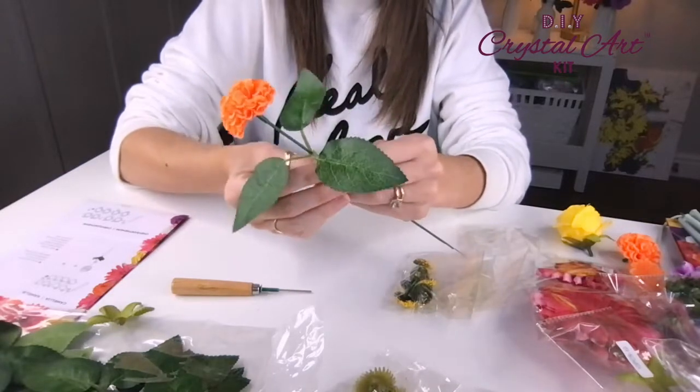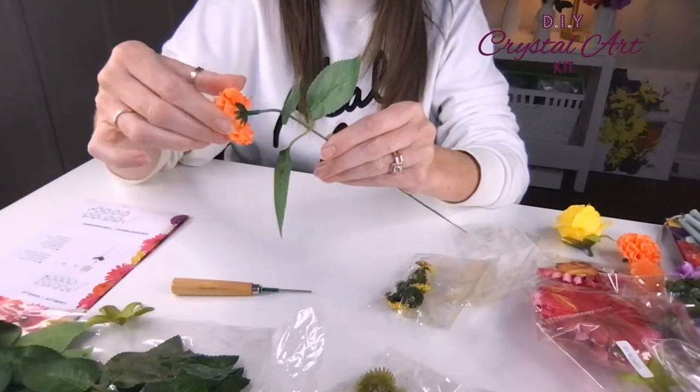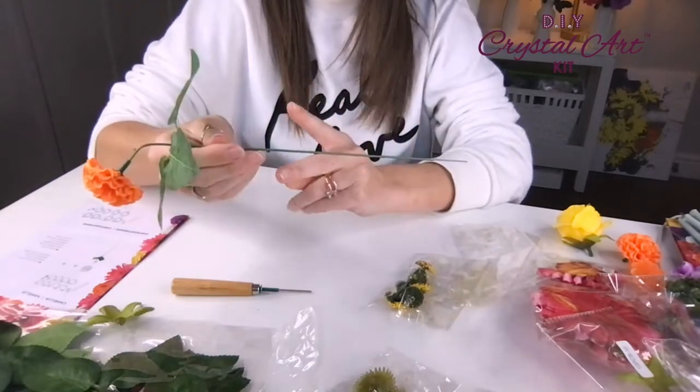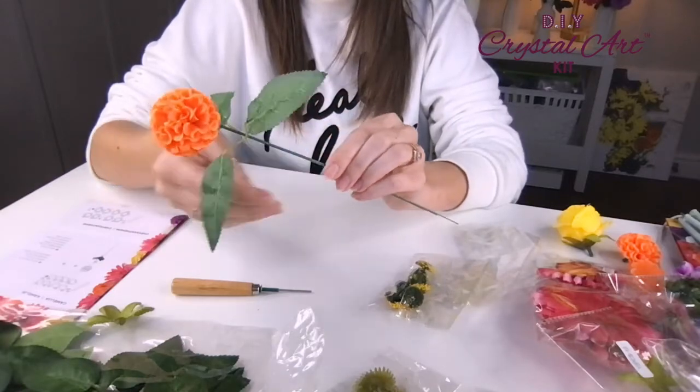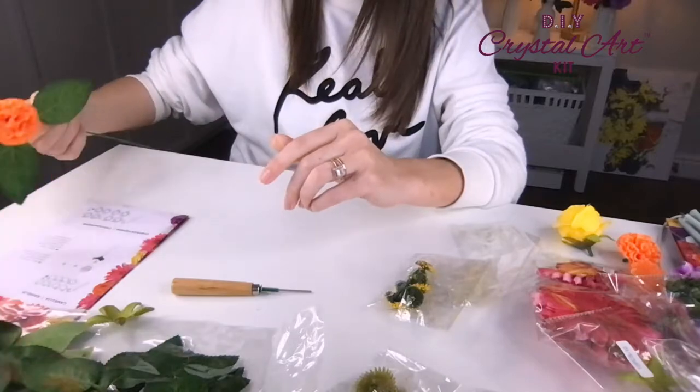And then you can move that up as high as you want to the flower itself. You can move it further down for that little bit more coverage. You can bend and shape and mould and manipulate those stems if you've got wire cutters. You can also trim them down for your vases or your oasis. So that's how we make our lovely camellia.